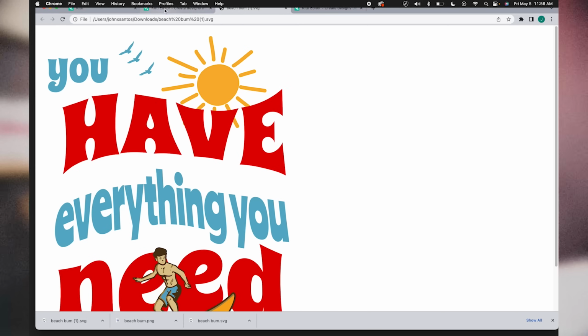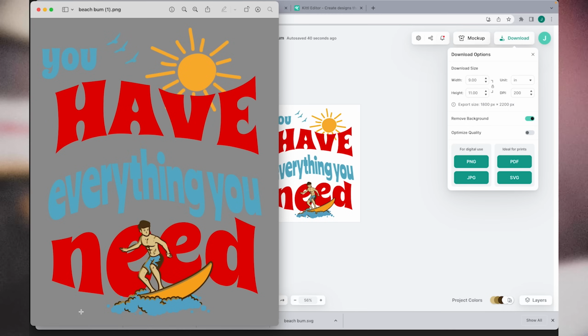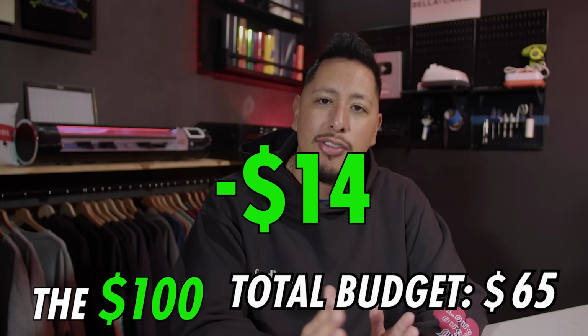So what we're going to see here, we go to PNG, you're going to see this grayed out design. When you see this grayed out design, that means you have a transparent background, as long as you also confirm that the remove background button was hit. All of your settings are now ready to upload. You gotta have a budget for this, and we're gonna budget $14 towards the $100 that you need to start.